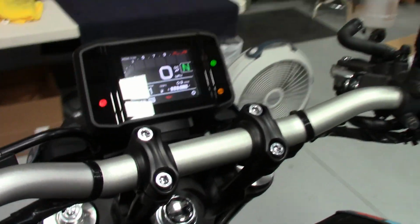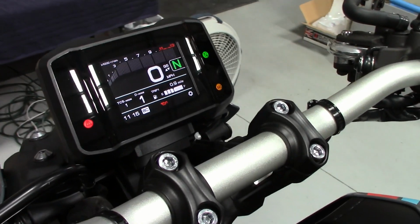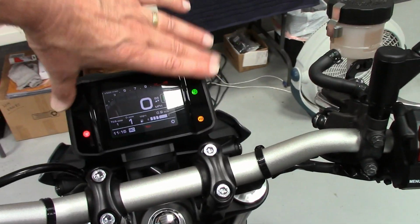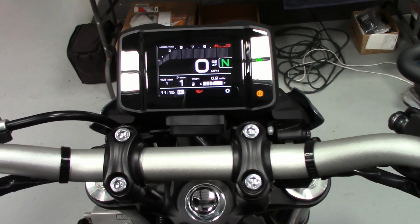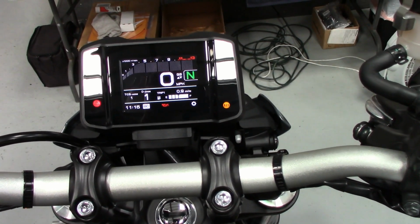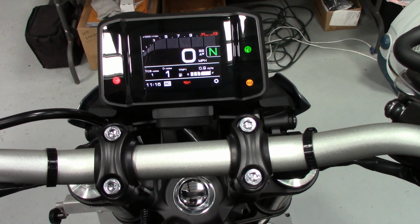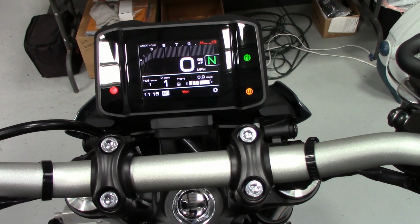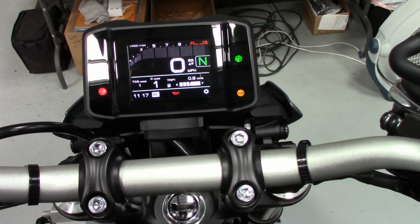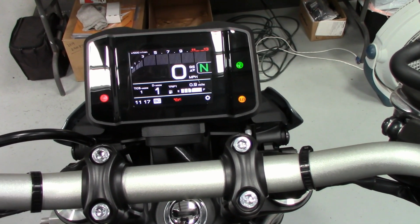Anyway, it's got the nice colored TFT screen. The dash is tiny. It is clear. I don't understand why they made it so small. Here's my hand. But it is totally readable, but I mean, what would it take to make that thing an inch and a half bigger, right? Kind of dumb, but at least it's clear. It has all the modes, traction control. I think there's 3 or 4 modes. Drive mode, same thing. It's got wheelie control. The shifter you can set shift points. All kinds of stuff you can go into the dash and do.